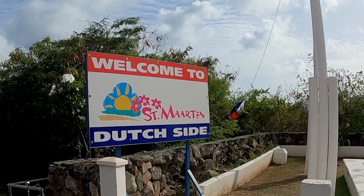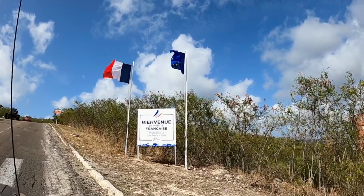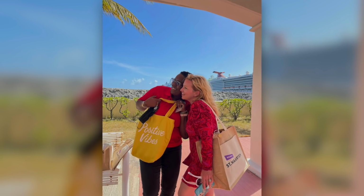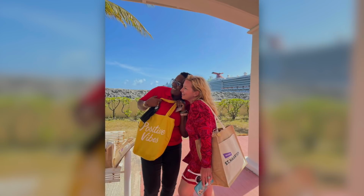We'll also cover the pre-travel testing and insurance requirements and talk about health and safety on the friendly island. Our sincere thanks to the St. Maarten Tourism Board for hosting our stay.